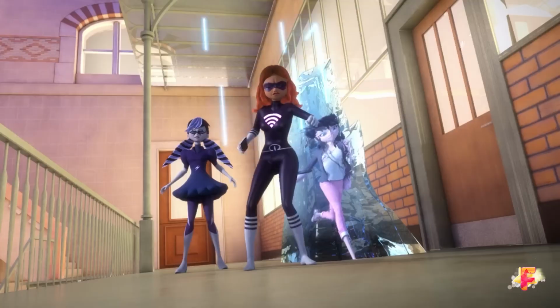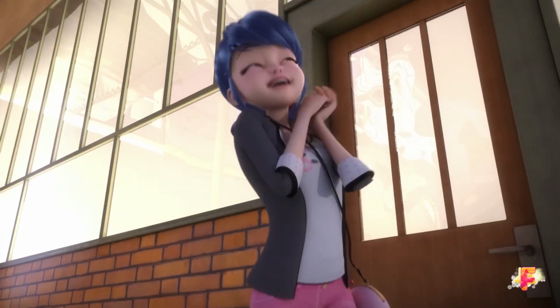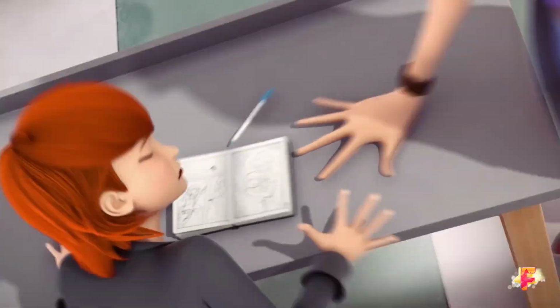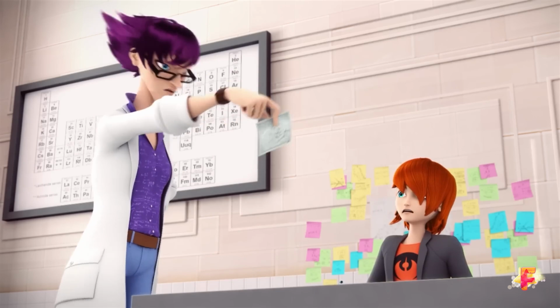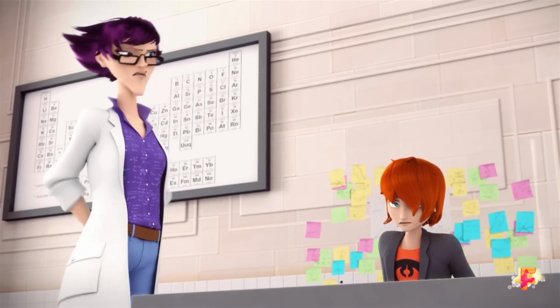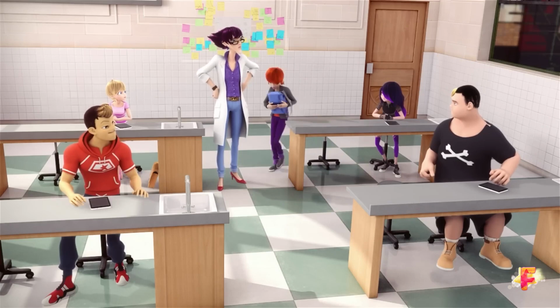Evillustrator. Number 1. At the beginning of the episode, when Nathaniel is daydreaming about saving Marinette as a superhero, he gets caught by Ms. Mendeleiev. In that particular scene, you can see his pen. But in the next scene, when he's ordered to go to the manager's office, the pen is no longer on his desk.